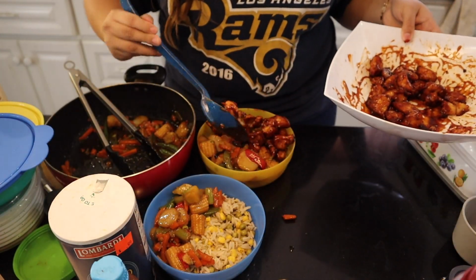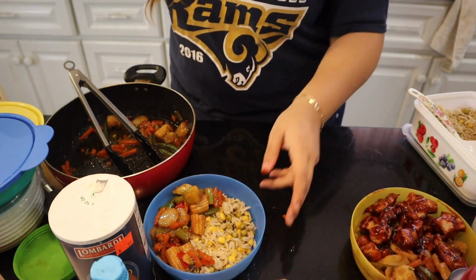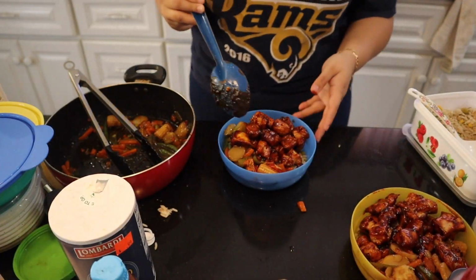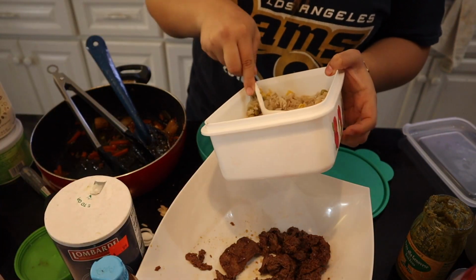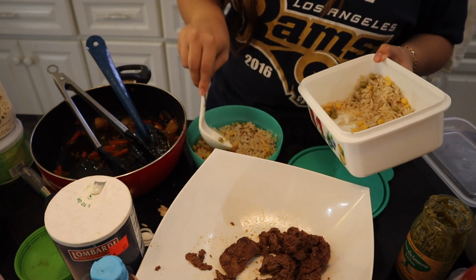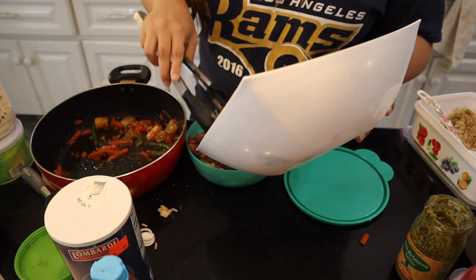And for this one, I'm actually also going to be doing the same thing. I'm going to be adding a thin layer of rice, and on the sides I'm going to be adding some of the vegetables because there was a lot left over. And then that is pretty much it. That's the end of everything. And here at the very end, you guys are able to see me using the last of the brisket. But this was a big hit.